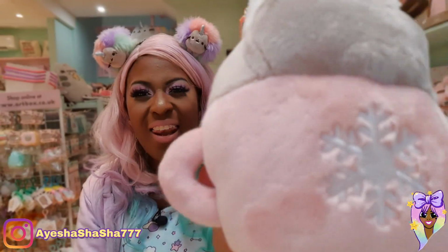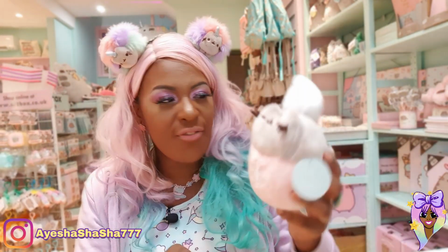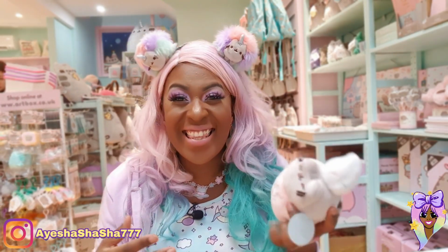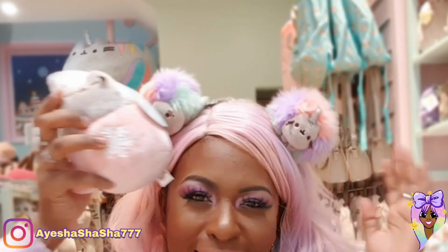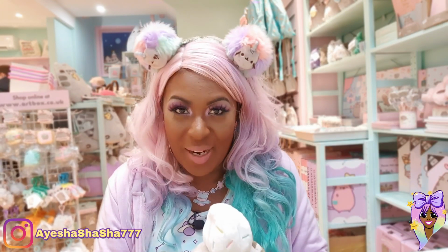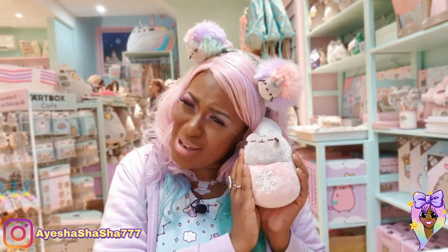Oh my gosh, I love this so much, and I would very much like to get one and put a hole in the top so I can wear it as a necklace. Either that or just on my head, because you know what I'm like, I like to wear everything. This is my life. I just put anything and everything on my head. But I just think this is the most adorable thing, and I want her so much.